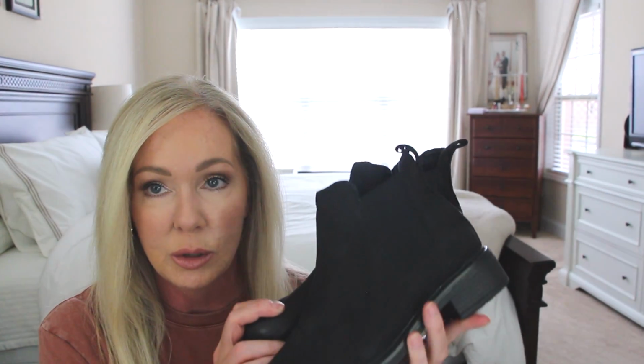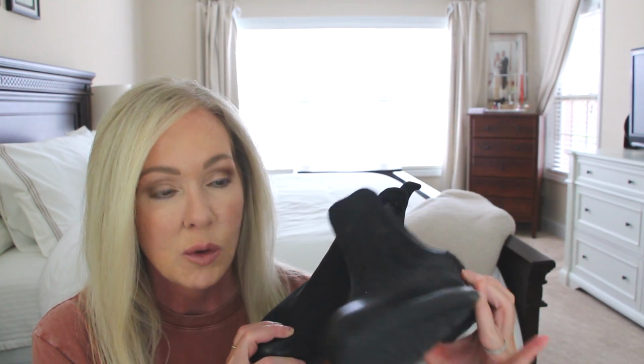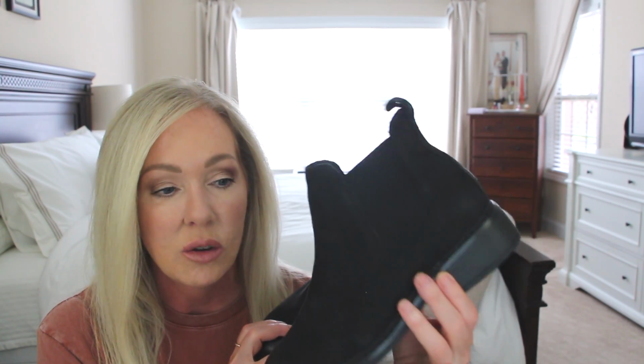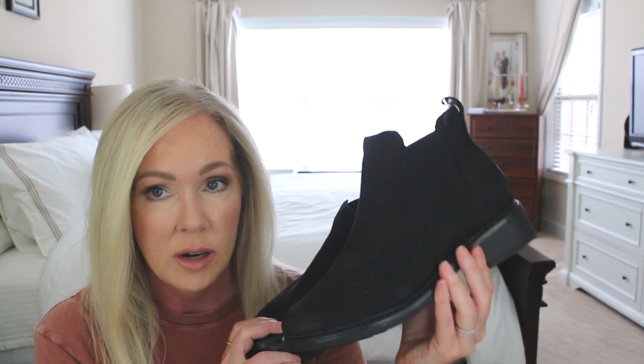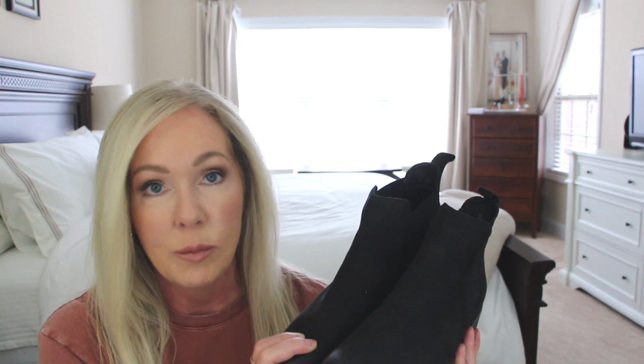So I brought these little boots, and I thought these are going to be my boots because they're water resistant. If it's just pouring down rain, they'll go with jeans. I can even wear them with my joggers or pants if I have to. I kind of tried them on with everything. They have a rubber sole. This is what I brought instead of my duck boots.